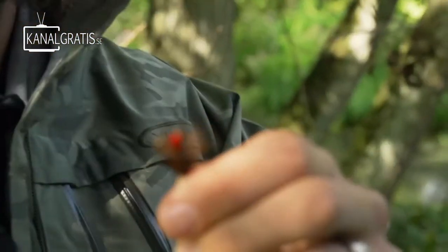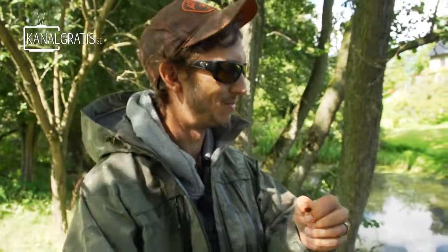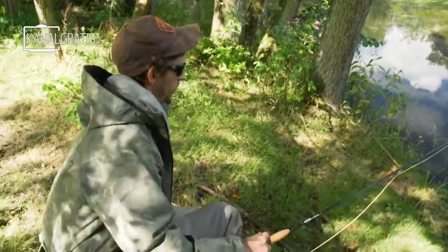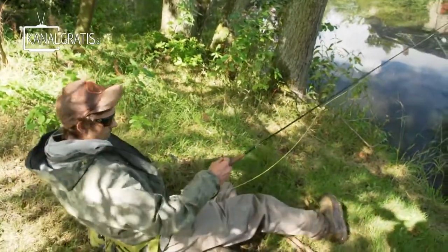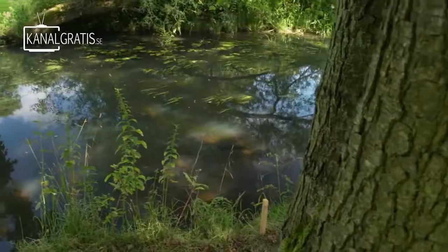unweighted wet fly, like a well-known Swedish fly, ulsok. But this one is going to be difficult. It's just below the surface, and let's see. One shot, one wrong shot, and it's gone. Problem is getting down here, and I can't really see where the fish is standing. Hopefully I can.